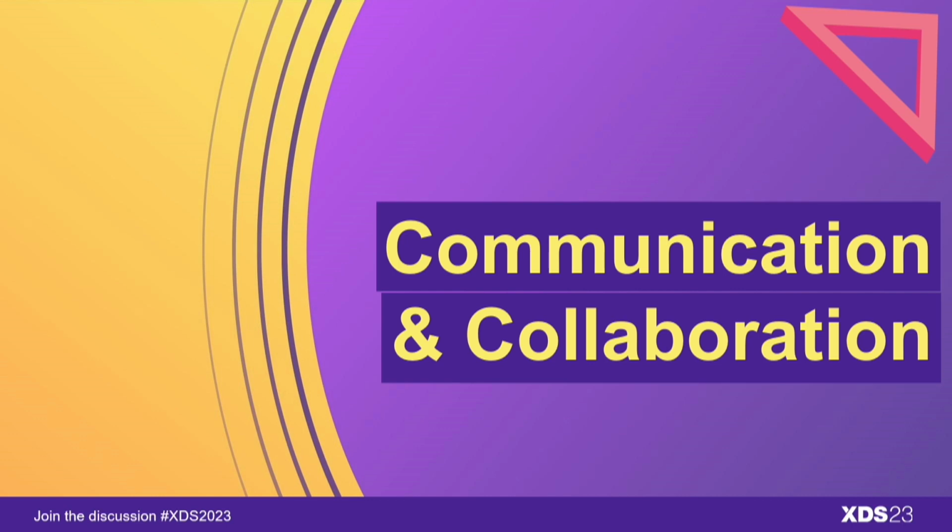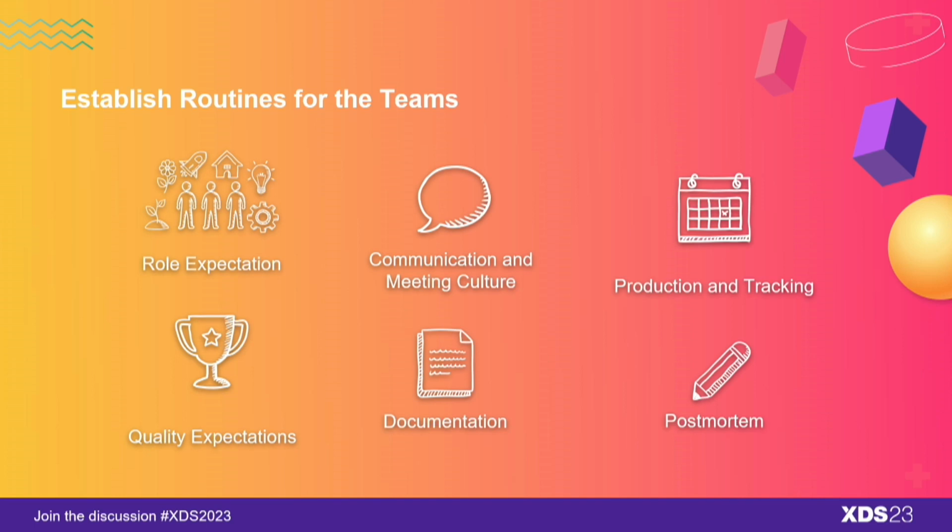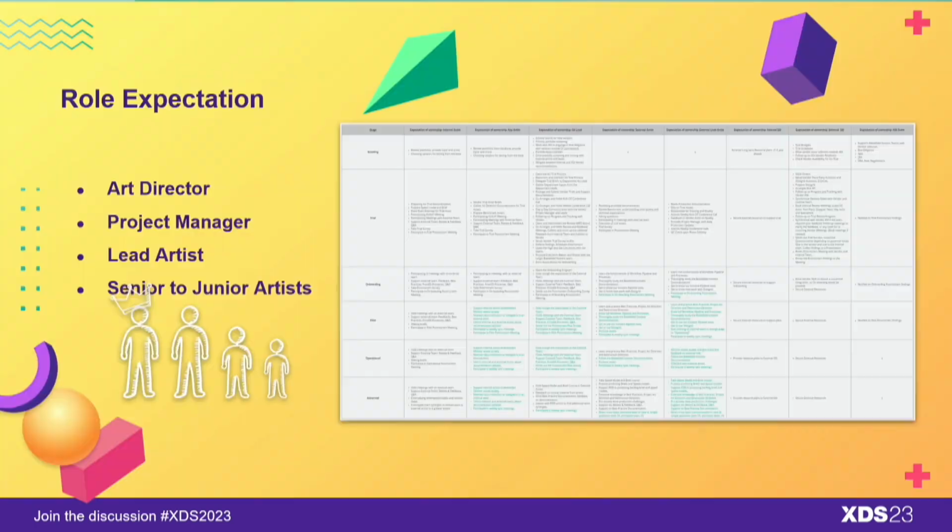So next up is communication and collaboration and how we approach this. So we start off by ironing out and establishing the fundamental framework on how we should work together. So I encourage you to go through these pillars: role expectations, communication and meeting culture, production and tracking, quality expectations, documentation, and postmortems. All of these can be driven by 4 simple questions: what, how, when, and why. And let's look closer at each pillar.